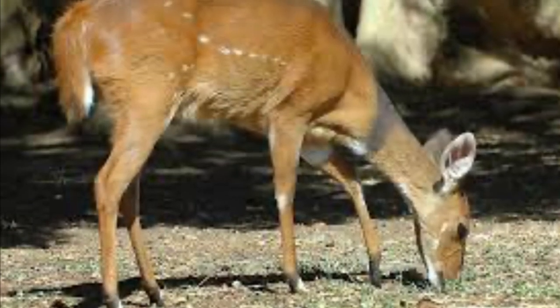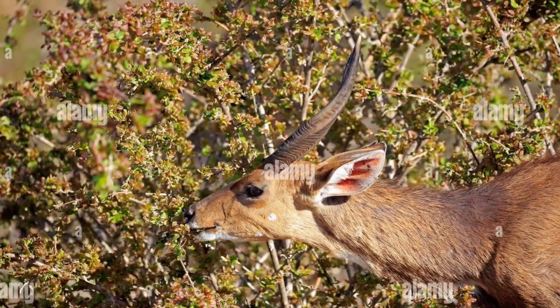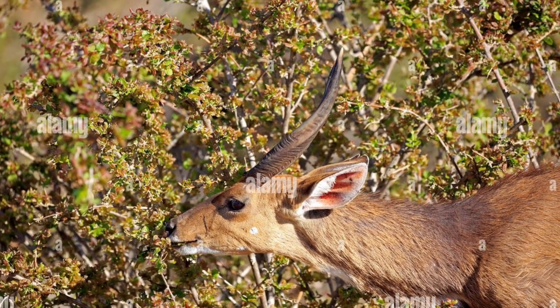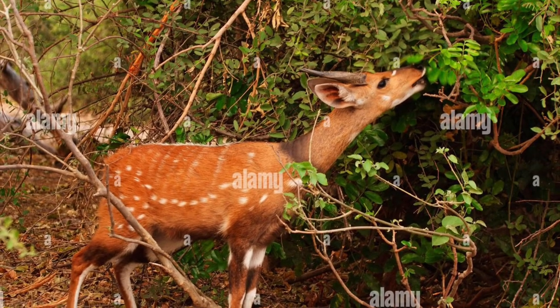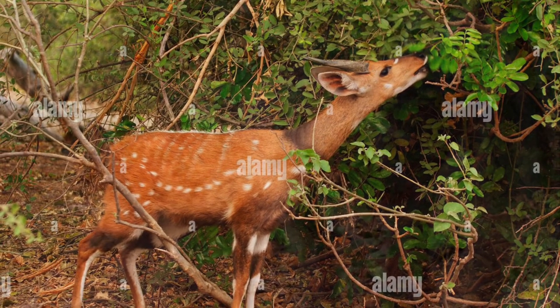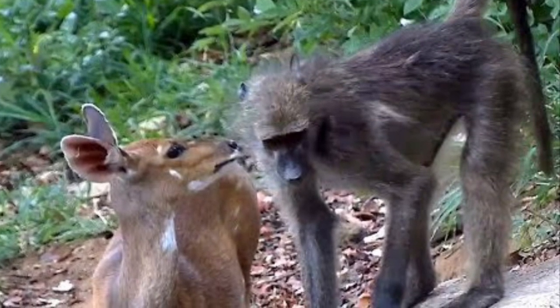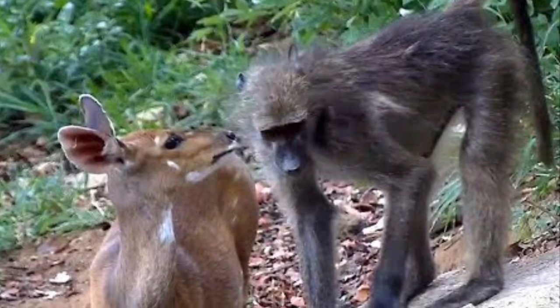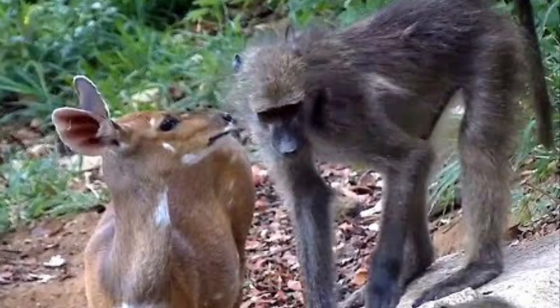In the wild, bushbuck usually graze on grass, herbs, leaves, twigs, and flowers. And when it comes to feeding, that's another benefit the bushbuck has from hanging out with monkeys. Bushbuck will often feed underneath trees where monkeys are feeding and will eat seed pods and pieces of fruit that the monkeys drop.